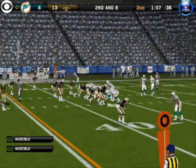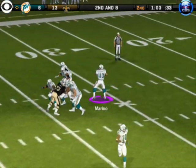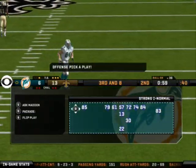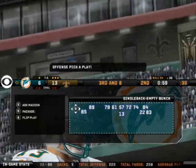Looking for the long completion. He was tipped. And there's not one wide receiver who can ever claim that he's never dropped a pass. It's just part of the game.